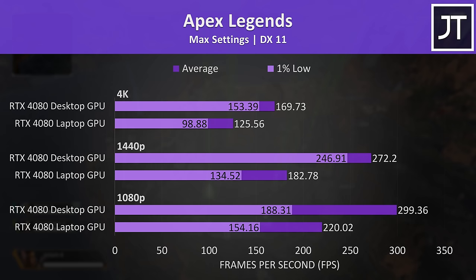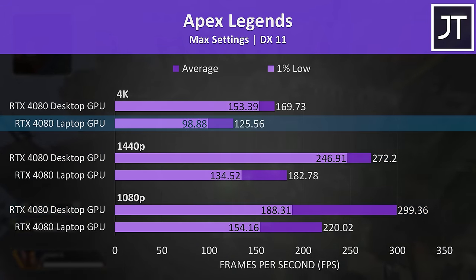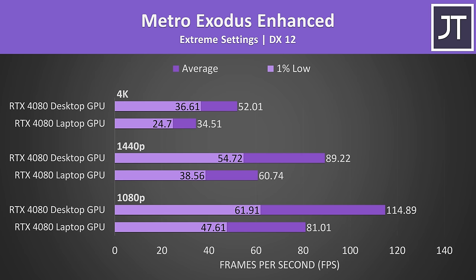Apex Legends in the firing range has a 300fps frame cap, which the desktop could hit at 1080p, and that seems to result in it having a worse 1% low compared to 1440p. In any case, the laptop was still above 100fps at 4K max settings. Not bad. Alright, so the desktop 4080 graphics card was always beating the laptop version.